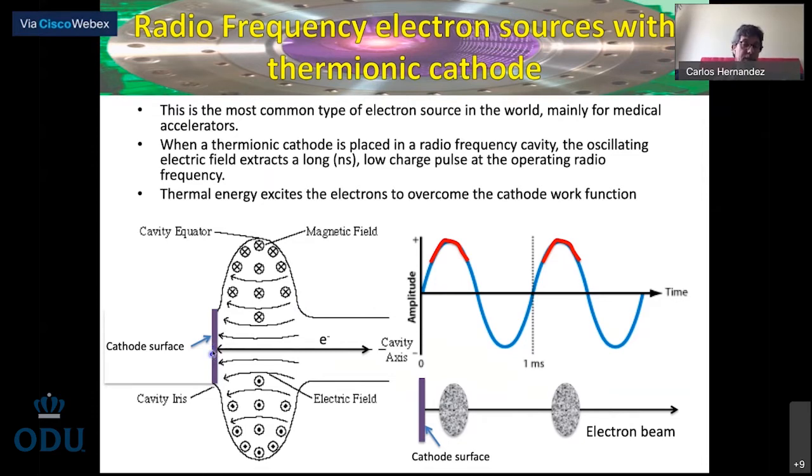It uses a heated element as the thermionic cathode, and uses a special shape of vacuum chamber. This shape is special because when we introduce electromagnetic waves or microwaves, the shape of the chamber makes the electric field longitudinal, or perpendicular to the cathode surface, and then extracts the electrons.